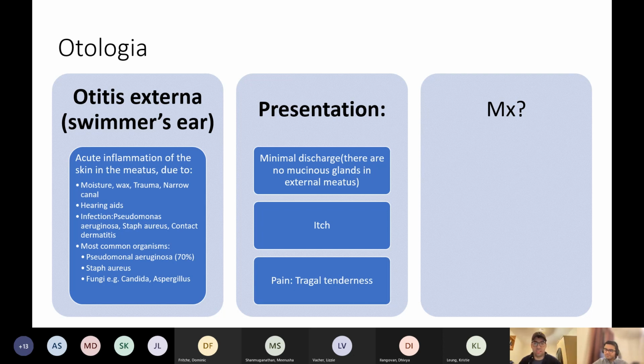So this can be because of many things. If there's trauma, which is very important, if there is wax or moisture, if there are hearing aids which are in there long term, anything that you put in which shouldn't be there can pick up infection and become dirty. Commonly these infections can be Pseudomonas, Staph aureus, or just contact dermatitis, basically when you've got irritants to the ear. But the most common is Pseudomonas, which makes up 70% of swimmer's ear. There can also be fungal infections, like Aspergillus, but they're all treated in sort of the same way.